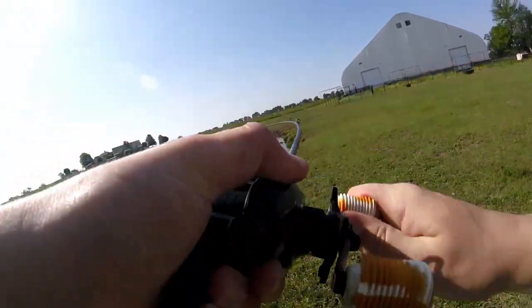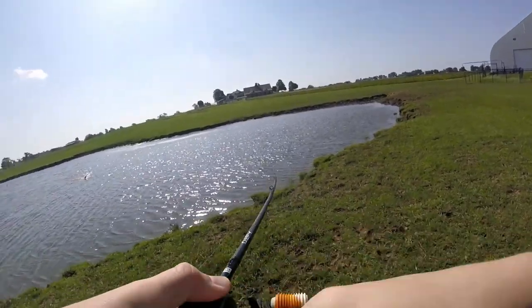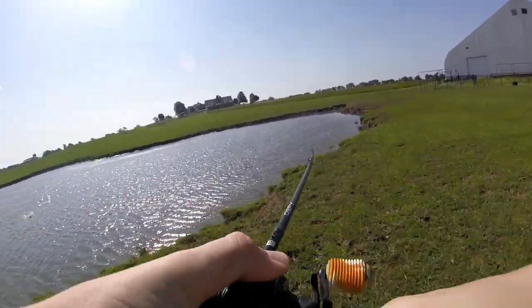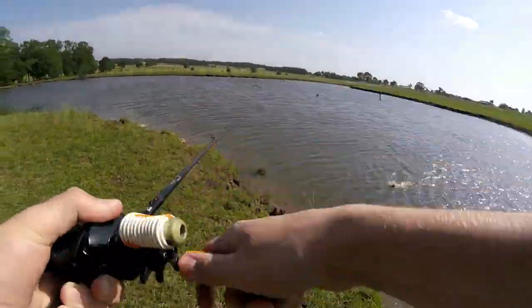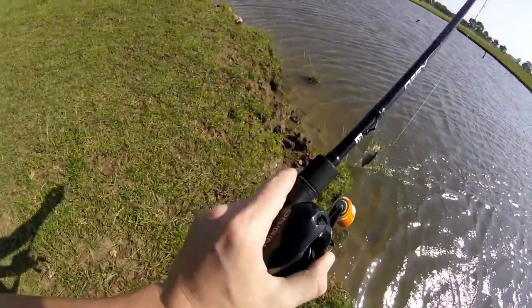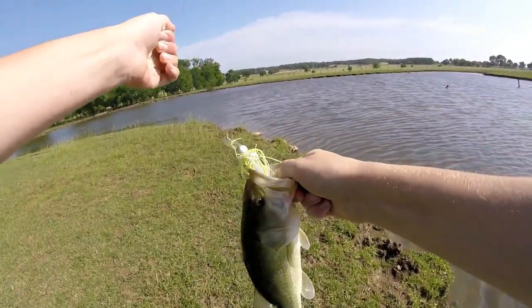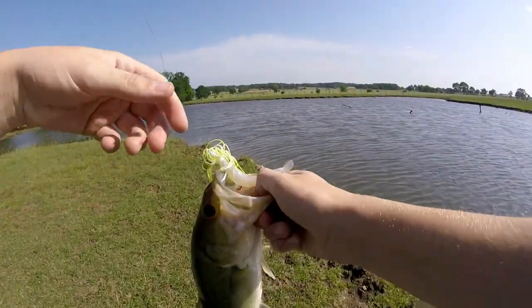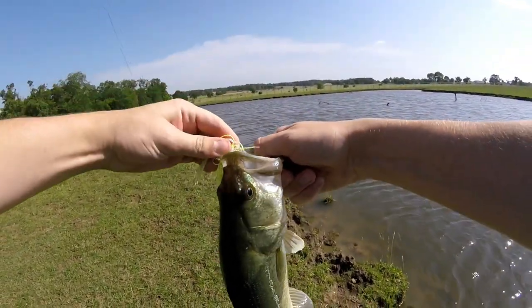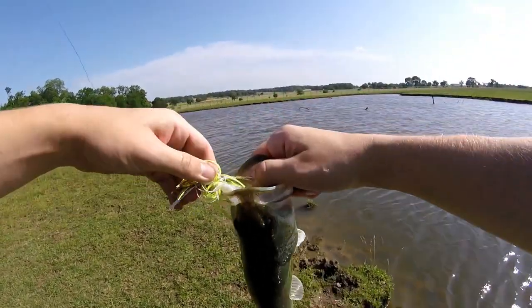Oh, we got one. Oh yeah, we got one. Oh, there we go. There we go. First fish, guys, look at that. Right there on the chatterbait, look at that. He hit pretty far out there in the pond, but there we go, first fish.